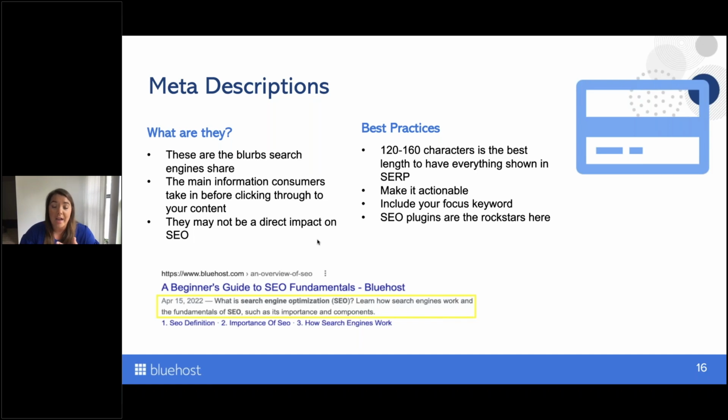And you also want to make it actionable. So think about words like learn more or click now or keep reading, those kind of things to let people know that there's more, that you have more to tell them. You also want to make sure that focus keyword or your high level keyword is included within your meta description.